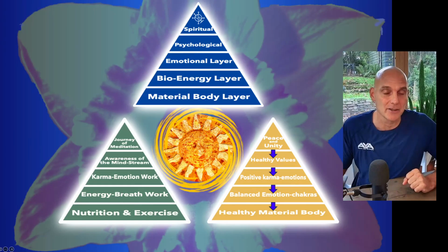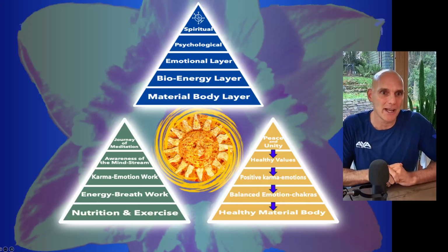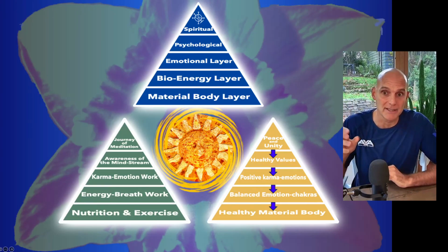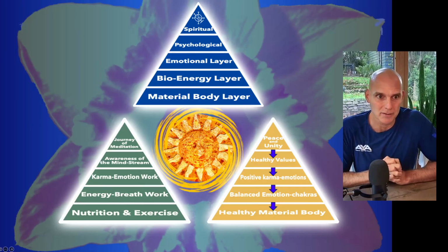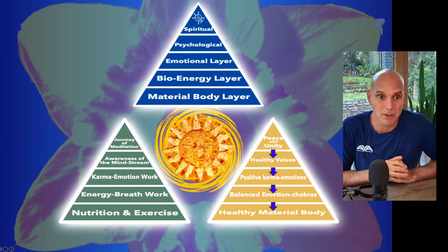of those layers. So for the spiritual layer, it's the journey of meditation. For the psychological layer, it is the broad category of awareness of the mind stream, because it all starts with having awareness of the mind stream, and then we went into the different exercises, afflictions of the mind, and then rewire your mind. And then for the emotional layer, it's karma emotion work, which has quite a few different exercises there, but one of the most important ones was emotional meditation.